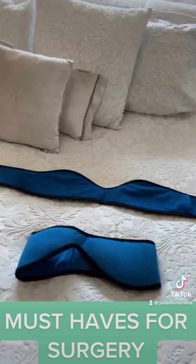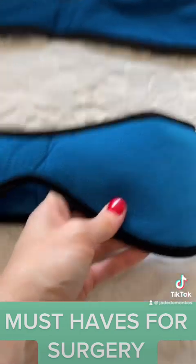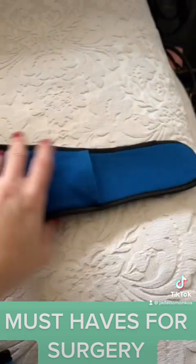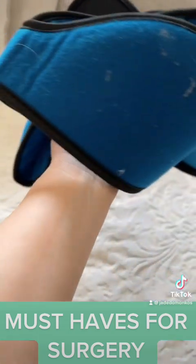So the first must-have, and I've gone through this before, is the head wrap. The head wrap and ice, it's ice and heat. You slide your heat and your ice packs in here, and then you wrap it and velcro it around your head. Absolute must-have. That is first on my list.